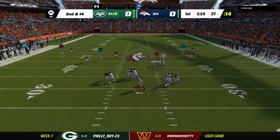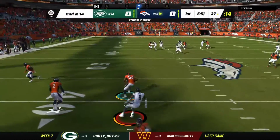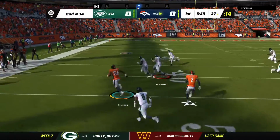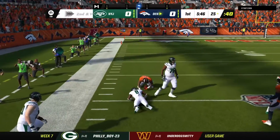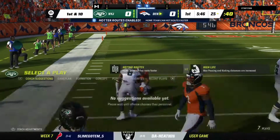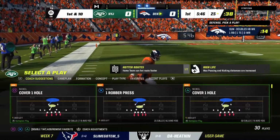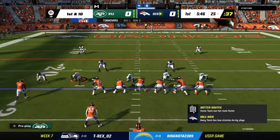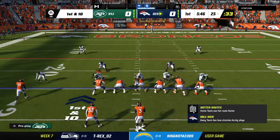Throwing is Wilson. Trying to fit it into Moore, but it's intercepted. And the Broncos are going to take possession of the football. And part of why they came to this week with a winning record is that they feed off of mistakes like this. And now it's a prime opportunity, just moments in the game, to get a short field touchdown off of their big defensive play.